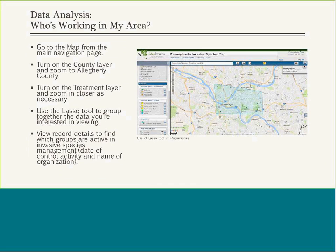In order to do that, and we just went through the Lasso tool, so hopefully you guys remember all of that. You go to the map, turn on your county layer and zoom into Allegheny County. Go ahead and turn on your treatment layer because that's really what's going to tell you who's doing what in that area. Zoom in, use the Lasso tool, and group together all the data that you're interested in viewing, which is what we're looking at here in the screenshot.